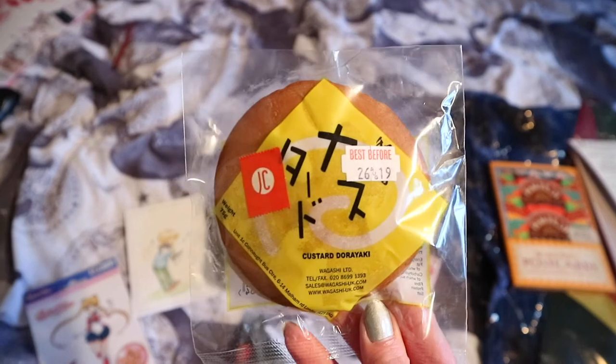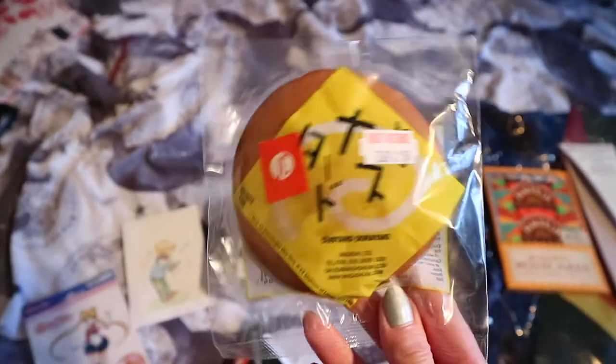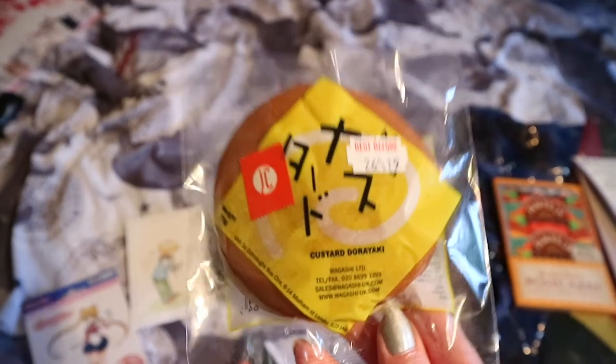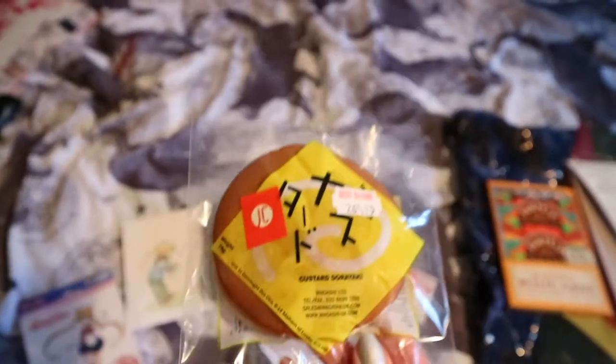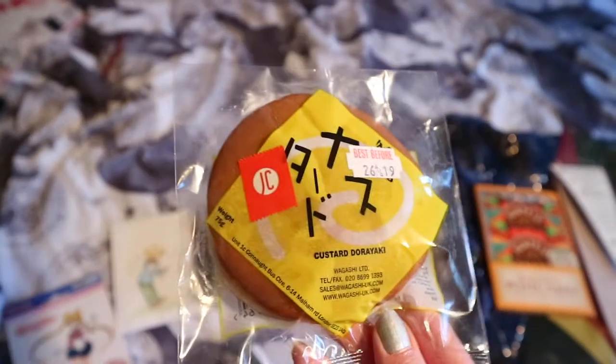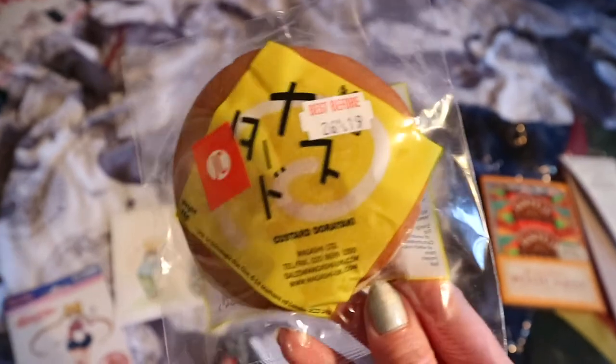I then got another one of my favorite things. I always get this at Hyper Japan, and it is the dorayaki. It is quite expensive there as well, which makes me appreciate the deal they do at Hyper Japan more, because this was about £2 something, I think. They had a lot more flavors though, but I just went for the custard.